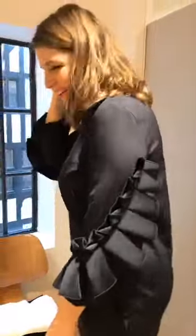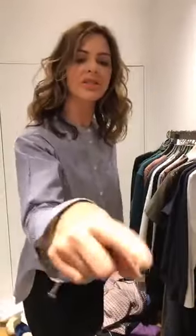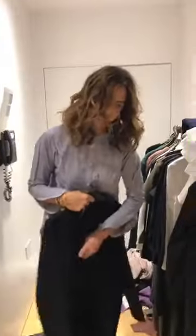Ladies, do you like it? They love it. I love it too. So now, okay. Chloe, you hold it so Anna can wear something, and then I can do this one. Yes. Okay.